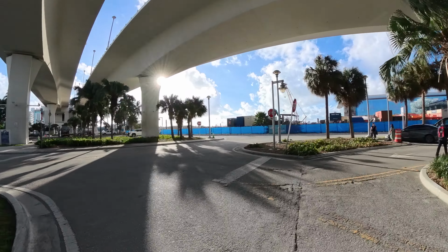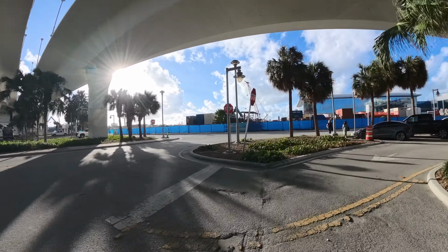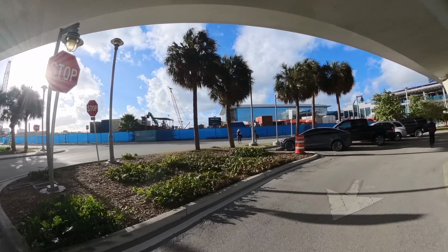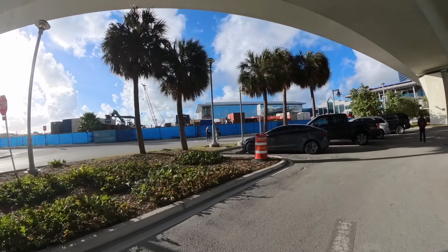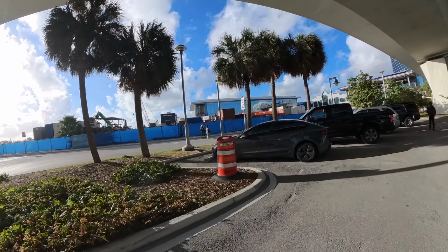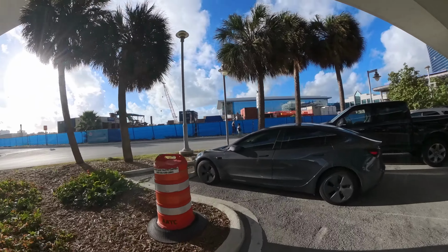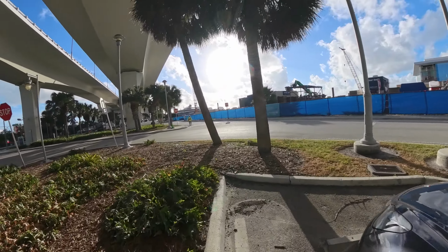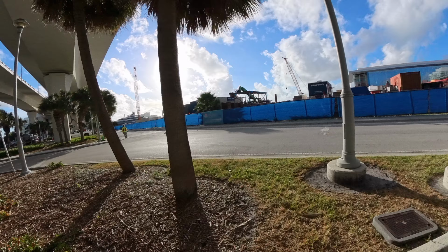The first thing that you might have noticed is that there were sidewalks, and right now we're going through the parking lot area. So these cars here, they might be parking for the convention center or the hotel. I did see signage and it did look like you can't park your car here overnight. Right now we're walking underneath the 17th Street Causeway Bridge.